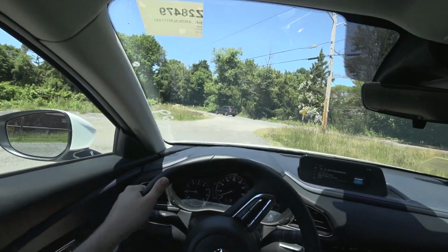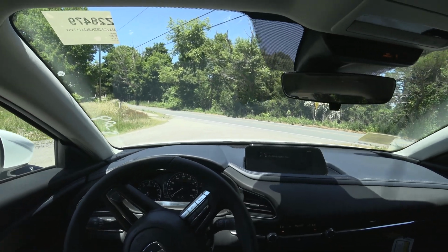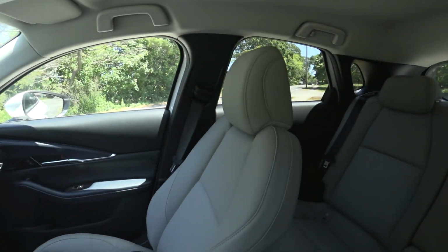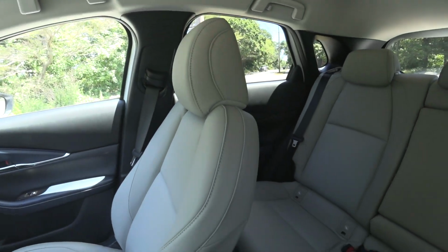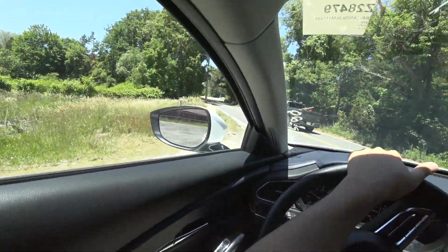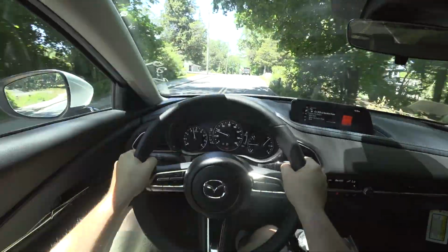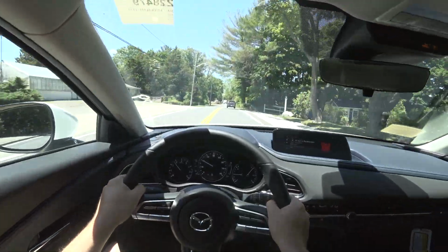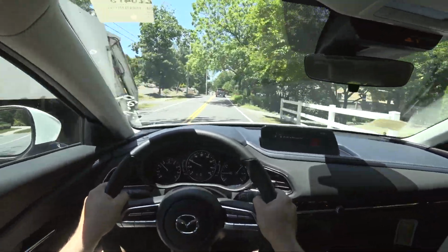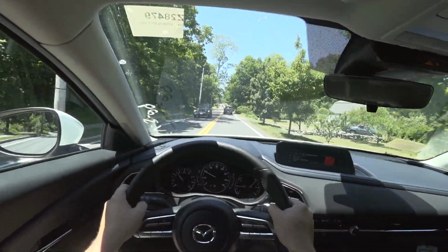See how it does over these big bumps. Not bad. Good visibility. 186 horsepower, 186 pound-feet of torque. Very good motor, plenty of power for what it needs.